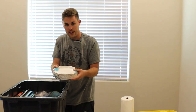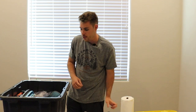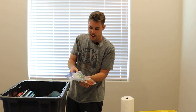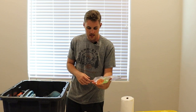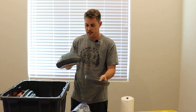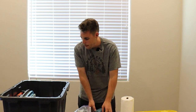Got some extra plates. Disposable plates are always nice when you don't want to do dishes. I got some dish soap for doing dishes. I put it in these bags because I have had them explode and get all over my stuff. So learn once and you fix that problem. I have a nice little mess kit with some extra plates. This has cup and plates and bowls and stuff in it.